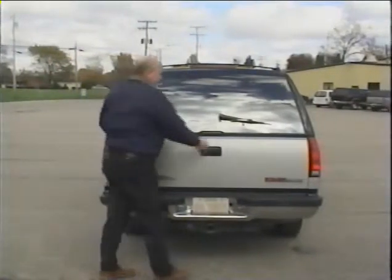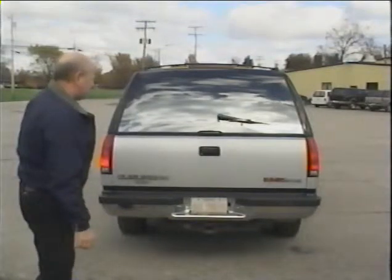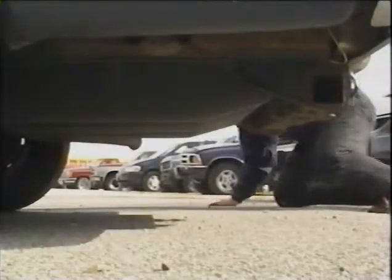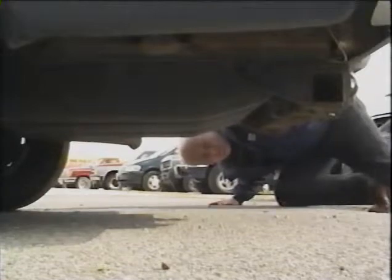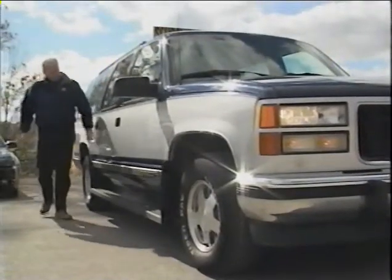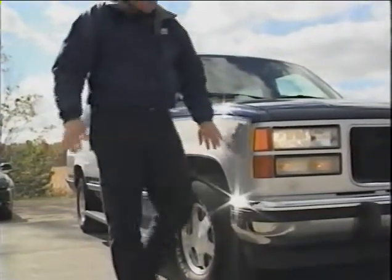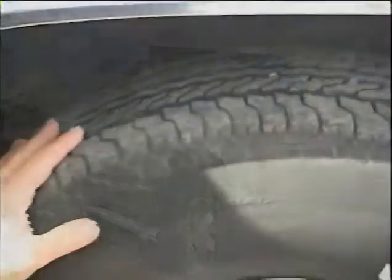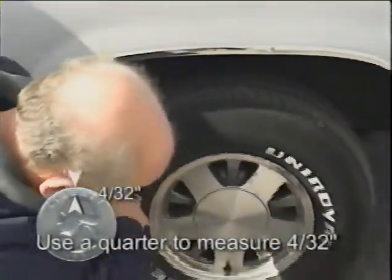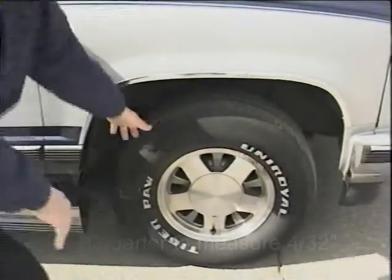Check the rear door. Look at the taillights for illumination and check the left rear turn signal. The fuel tank should have no leaks and be properly secured. Check the body for damage. Listen for leaks in the exhaust system. As you move to the front of the van, check the front tires for 4/32 of an inch tread, proper pressure, and no cuts or bulges.